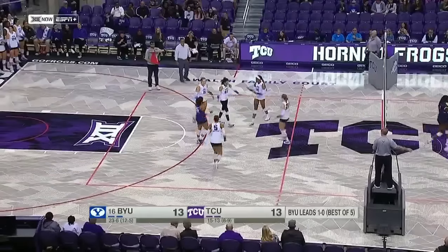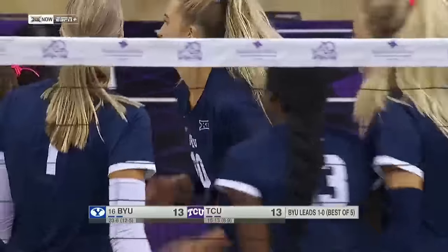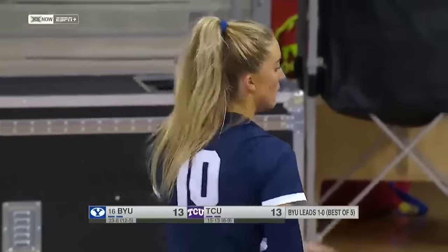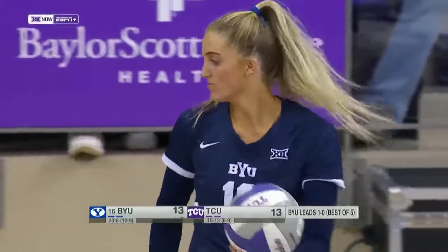And comes up with a service ace here. Going back to the back row attack. I believe that's the first time BYU's run the back row attack so far today. Looks like it caught TCU a little bit off guard.